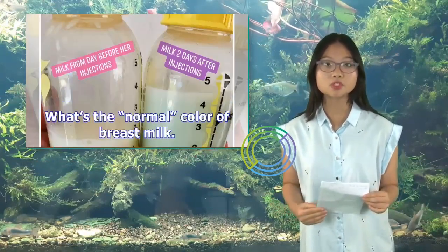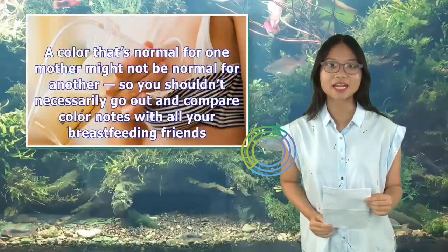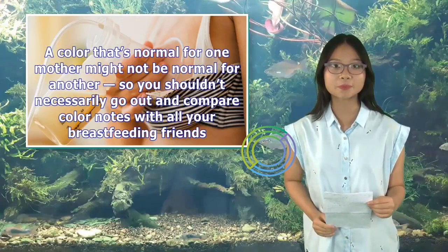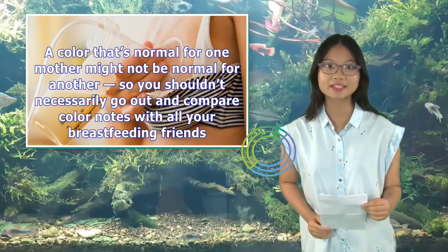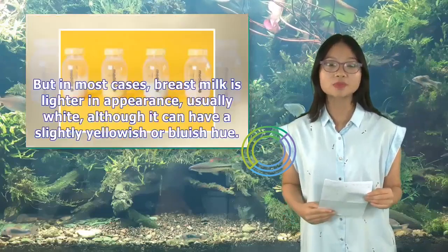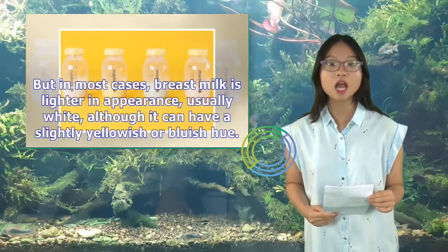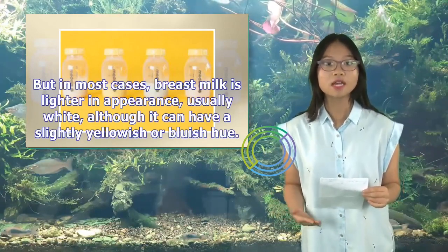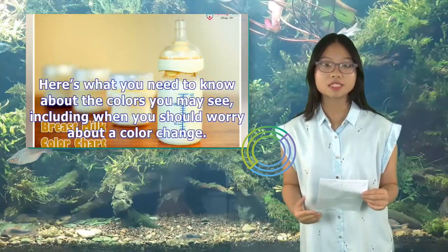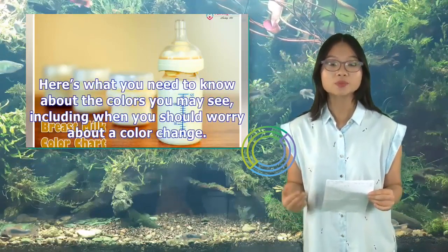What's the normal color of breast milk? A color that's normal for one mother might not be normal for another, so you shouldn't necessarily go out and compare color notes with all your breastfeeding friends. But in most cases, breast milk is lighter in appearance, usually white, although it can have a slightly yellowish or bluish hue. Here's what you need to know about the colors you may see, including when you should worry about a color change.